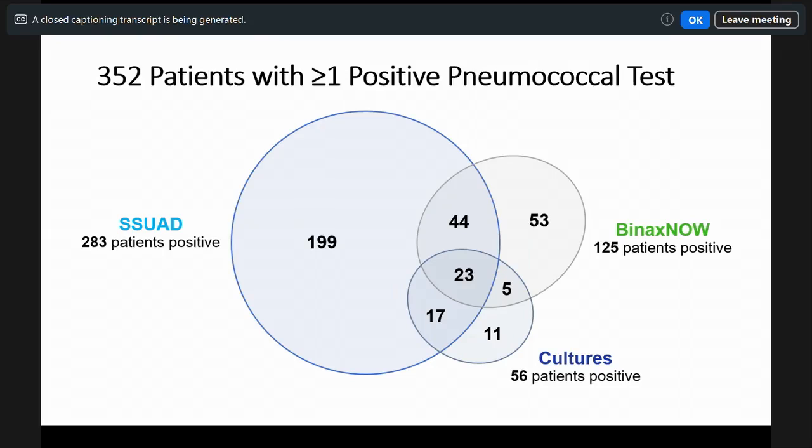Now, historically, we've known that the Binax NOW urinary antigen test greatly increased pneumococcal yield compared to blood culture. And these serotype-specific antigen tests, both the previously developed Pfizer assays and now these Merck assays, appear to detect more cases of pneumococcal disease than both Binax NOW and culture. Though it is a good question, when we have a test that appears to have increased analytical sensitivity compared to historical criterion standards, understanding if these are false positives or true positives is critically important.